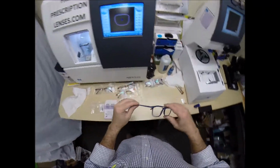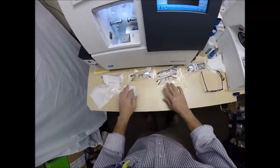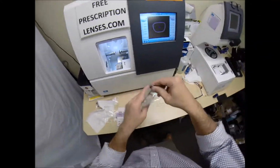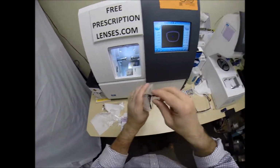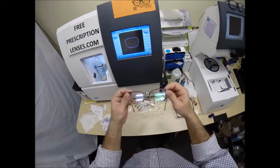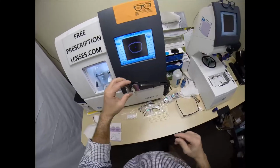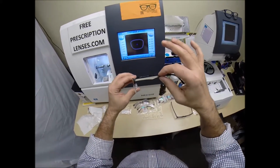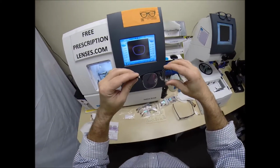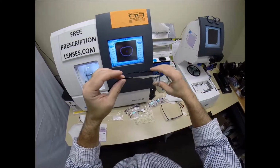So, let's get to some of these. The classic Clubmaster look. Again, American-made frame. This is the model number 2. Slowly but surely, I'm going to get all of these on my website. I just do not have any of them up there yet, but I'm working on it. Has that classic shark fin temple, great styling. Semi-rimless frame, black and gunmetal.